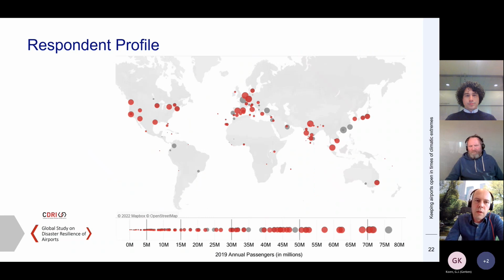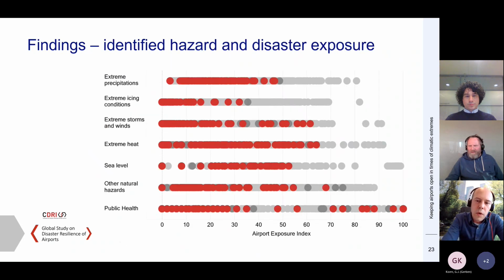This gives you an impression of the respondents. So this is around the world, the airports that have been included in the survey, with also a sort of distribution of the size of those airports in passenger handling. And these are the most important hazards and disasters, and especially also in relation to exposure.